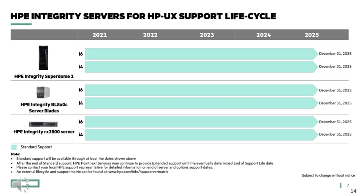HP also sees that there is a future, at least out to 2025 for the HPE Integrity Superdome systems running HPUX. However, I must admit, I found it quite surprising that HPUX is still a thing today. But anyway, it certainly is. And while I consider it an old operating system, there are a lot of fans of it. And I must remember back in the day when I used to sell HP systems, I considered the OS quite good.